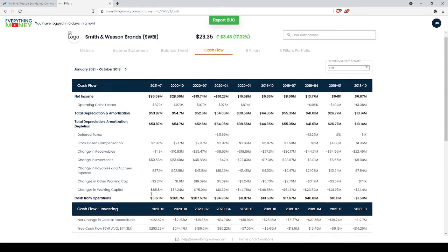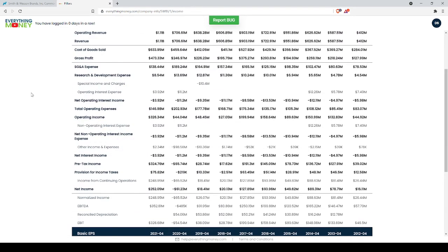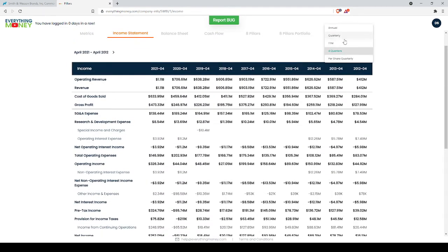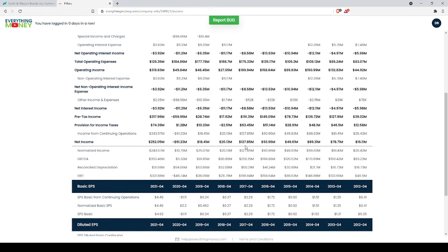So let's go over and see what they're making in terms of income. And if we look at their net income, we can see that over the last few years, we have gone from 127 million up to 252 million. Now this is a bit spotty here. As we can see, they went from 127, then they went down, and then spiked back up last year during the pandemic. It should be noted that they spun off a very unprofitable part of their business in 2020, so that is another reason why their income grew so much.